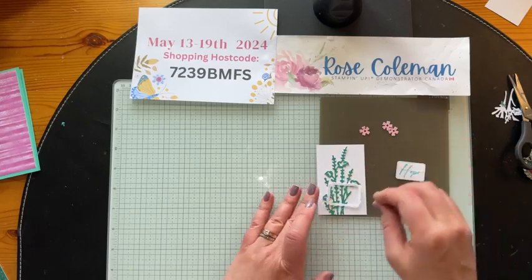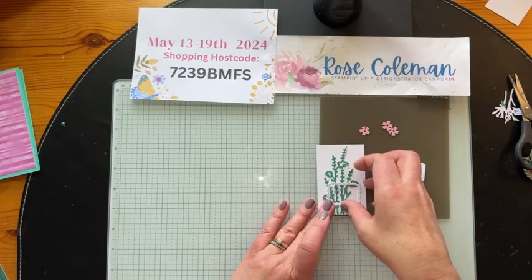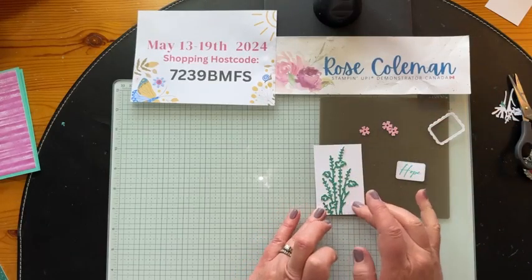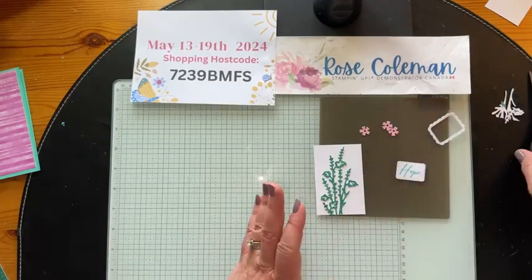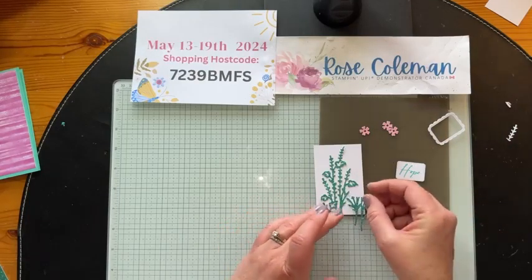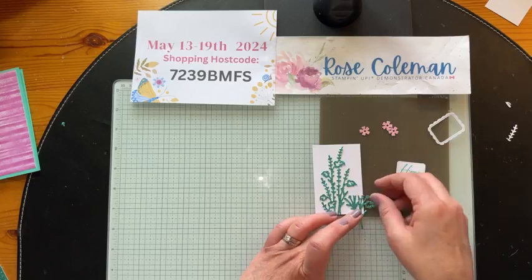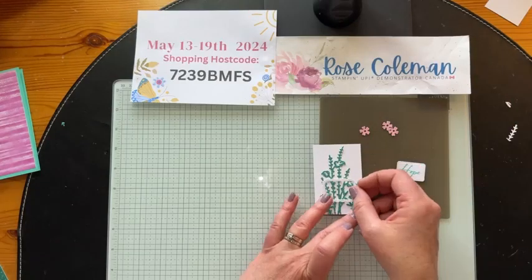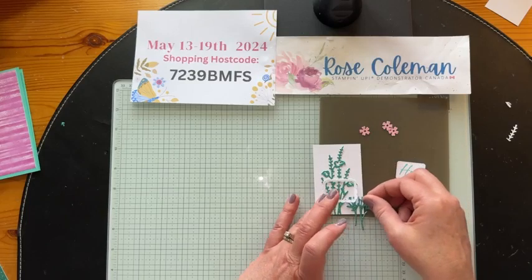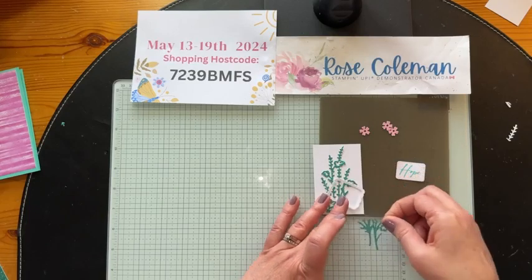And now I'm just noticing, because I haven't put this card together yet, there's a little bit of white space down here. So there's a few things you could do. You could cut more flowers and put them down there, or I could take these sprigs and put them down there. Let's see how that looks. Take this frame and fill in the white space if you want. So I think I want to do that.